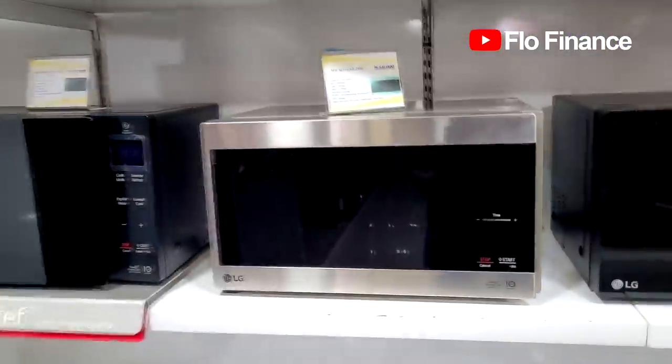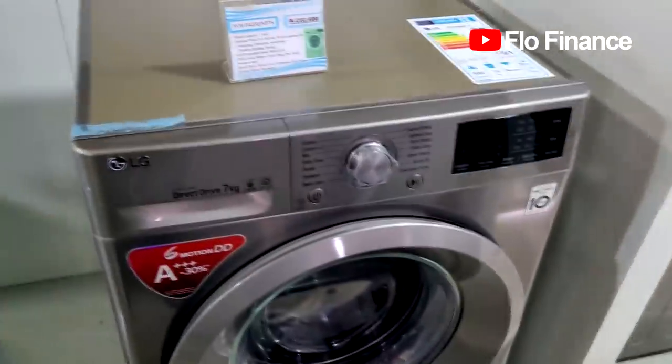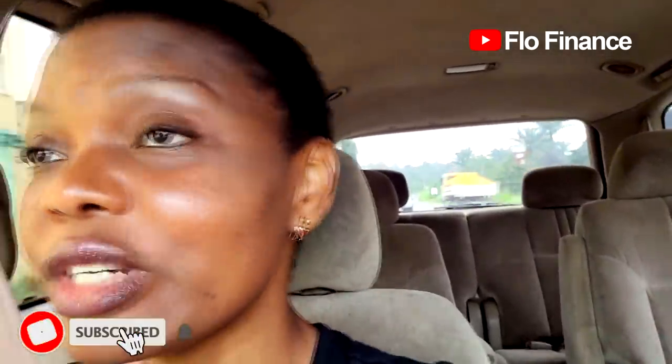Yeah, we're going to buy household electrical appliances: fridges, freezers, microwave oven, washing machine. So we're going to take you with us so you can see how much these things cost right now, because the prices always change. You know, everything is pegged to the value of the dollar, the exchange rate in Nigeria, because we import all these things. So once the dollar is rising, the prices of these things will continue to go up. So we are going to two places. I'll show you.